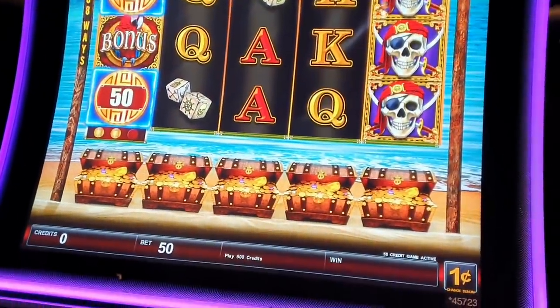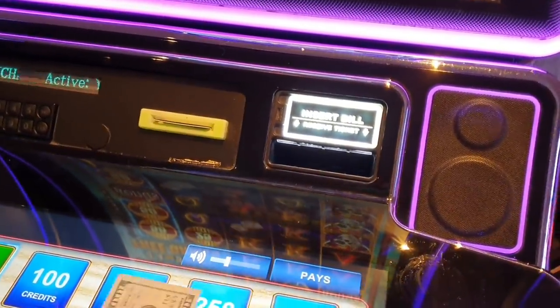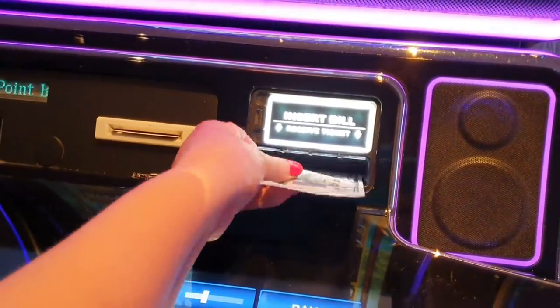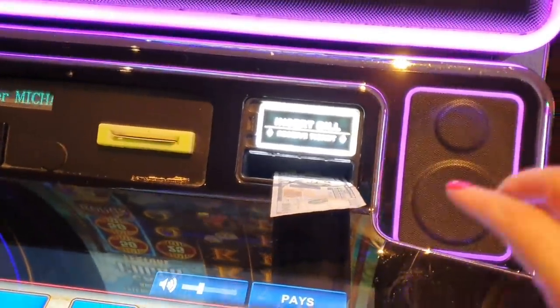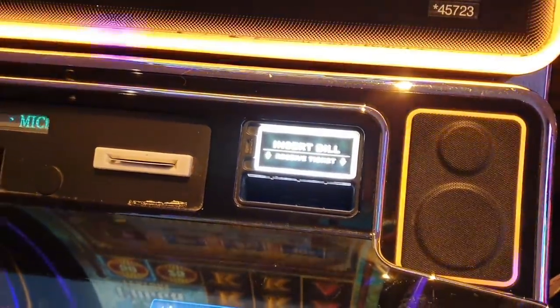Well, anyway, first 100 of the holiday is going into the Parrots. It had to be. And it's not coming out again. I'll be amazed if I see it again. Bye-bye, 100. Oh, it doesn't want to take it, look. That's fine with me. Go on, take it. There. First 100 gone. Bye-bye.